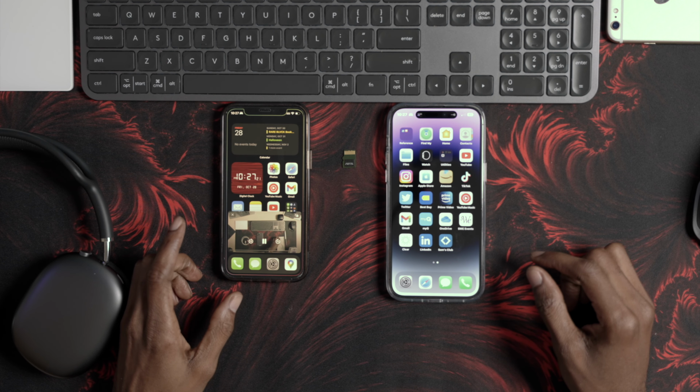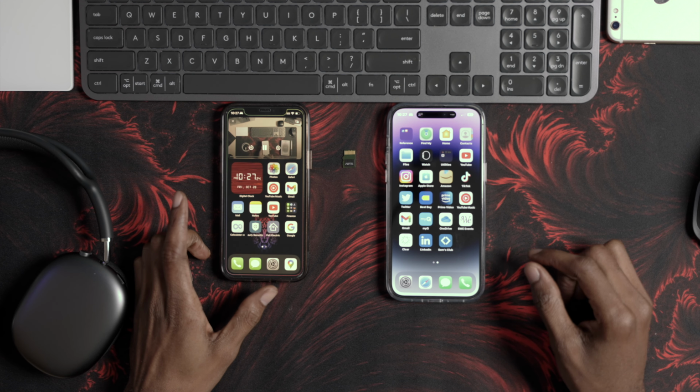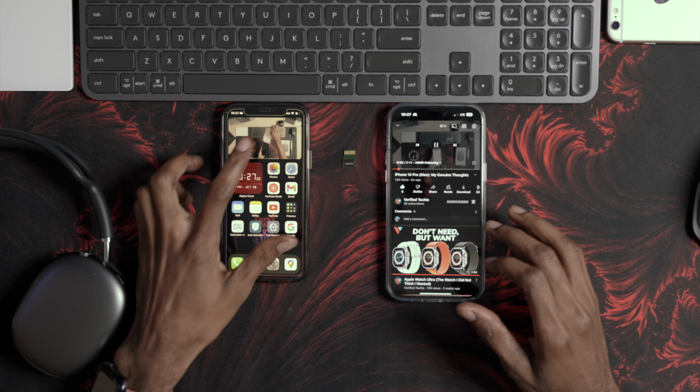So it's been over 2 months now since Apple released the new iPhone lineup, and I've been using the iPhone 14 Pro Max for about a month now, and I have a few thoughts. Firstly, does anybody know what happens to the picture-in-picture mode on the iPhone? Because I never noticed it until after using it for about 3 weeks.